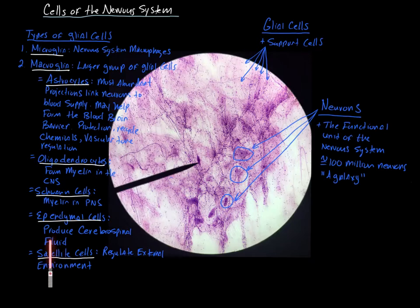And then the satellite cells also are an important regulator in the external environment. So when it talks about the movement of ions and certain molecules across membranes, they play a role there. There's other types of glial cells, but these are the major players. Are you guys cool with that? All right, moving right along.